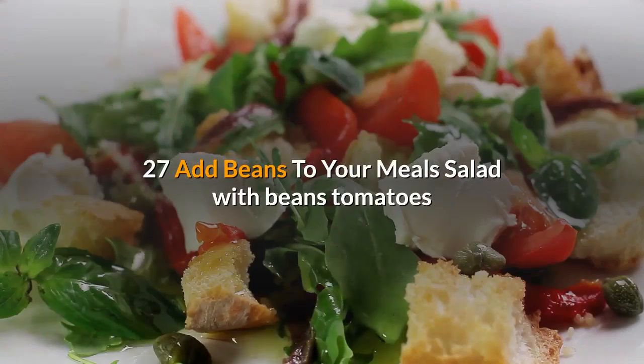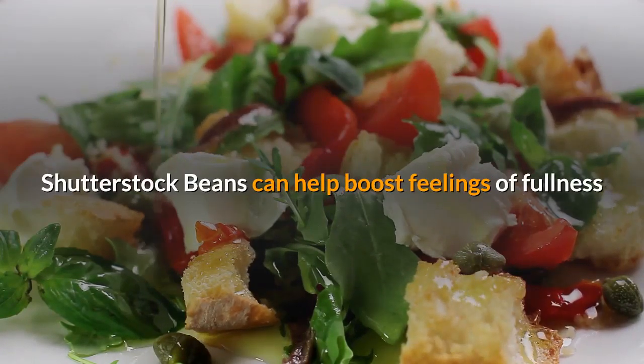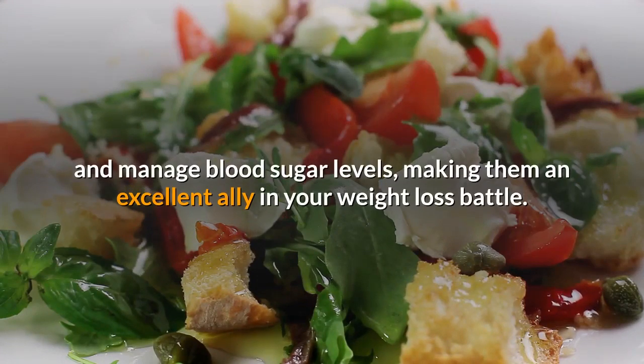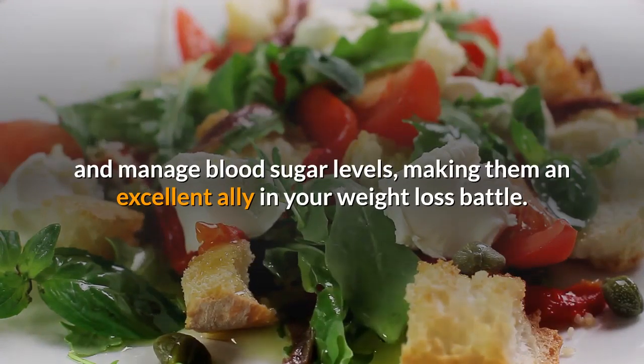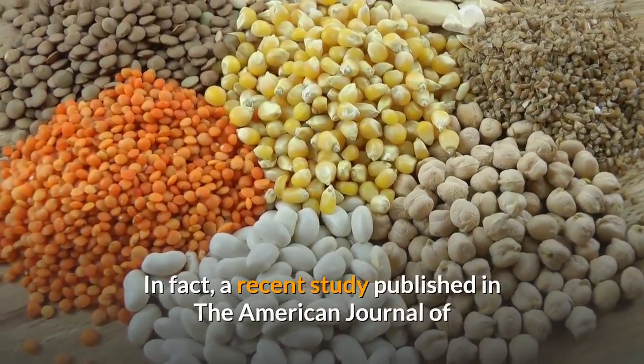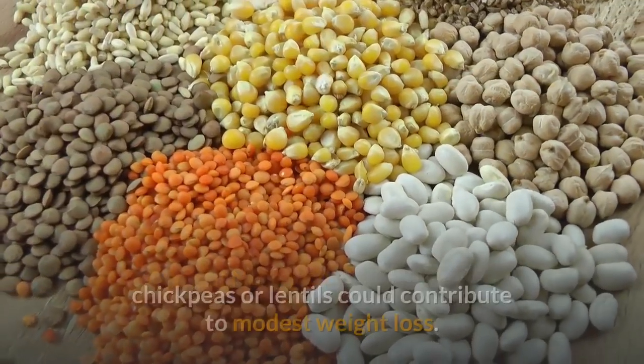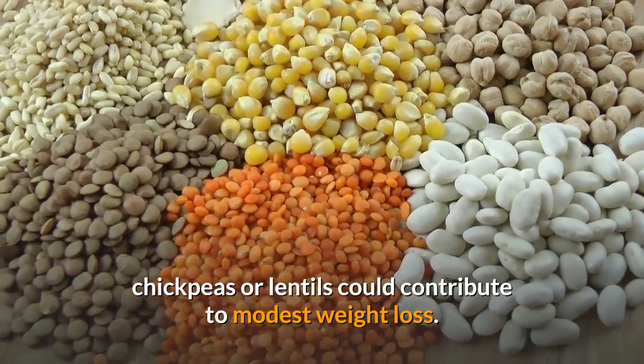27. Add beans to your meals. Beans can help boost feelings of fullness and manage blood sugar levels, making them an excellent ally in your weight loss battle. In fact, a recent study published in the American Journal of Clinical Nutrition found eating one serving a day of beans, peas, chickpeas or lentils could contribute to modest weight loss.